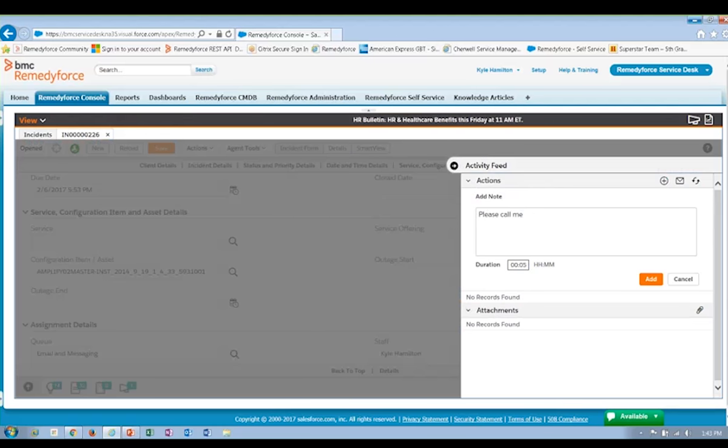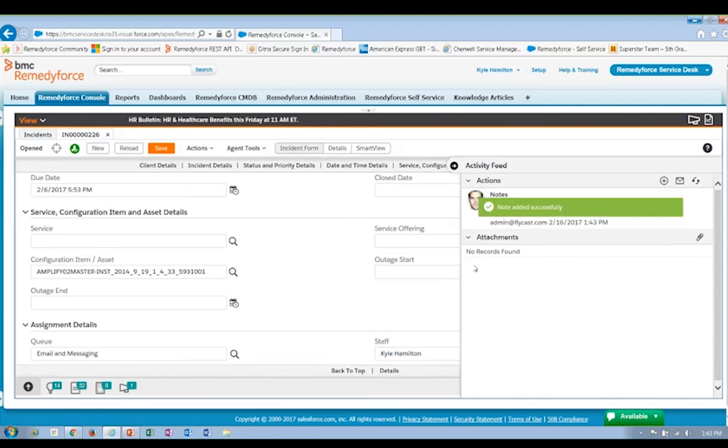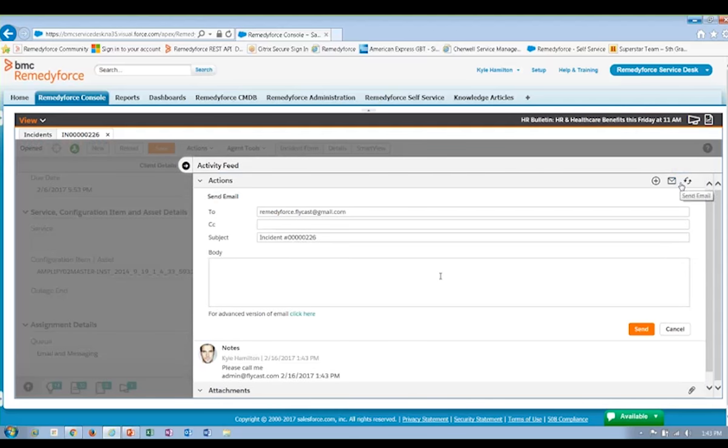So it just gives them a nice, clean interface without having to go back and forth between multiple screens and multiple tabs, and gives me a single place as a user to be able to see everything quickly. And when I'm done, I can collapse that and get back to reviewing the details of the ticket, or perhaps just closing this and moving on.